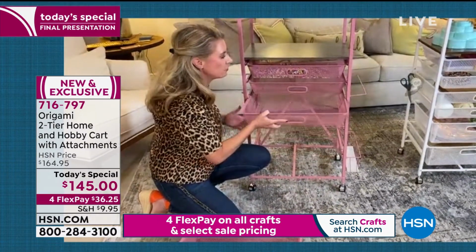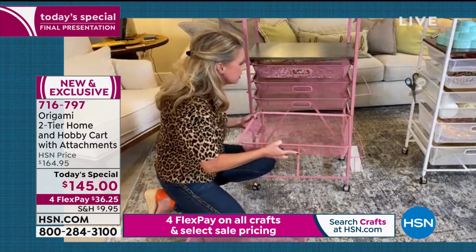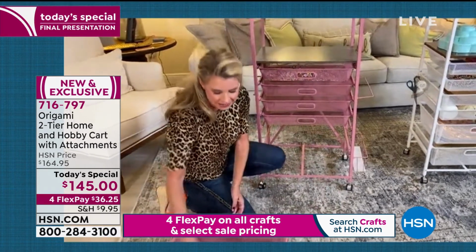I love this for the bathroom, Suzanne, because with that powder coated steel, you can take the hottest, steamiest showers, and you don't have to worry if this is going to get damaged. It's not particle board. It's going to stand the test of time.